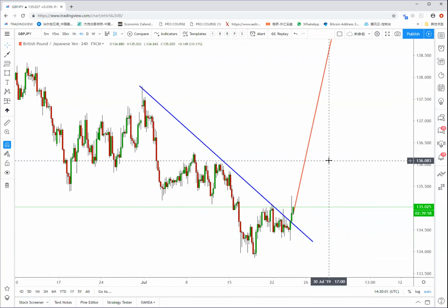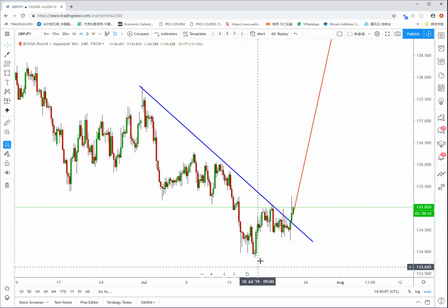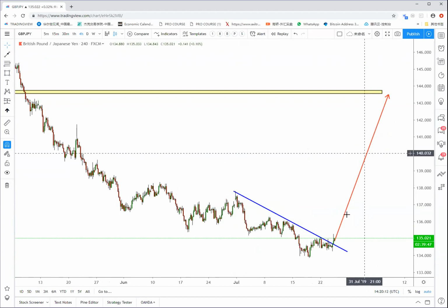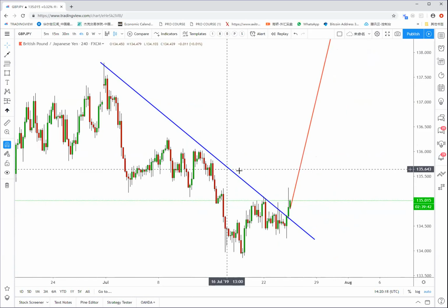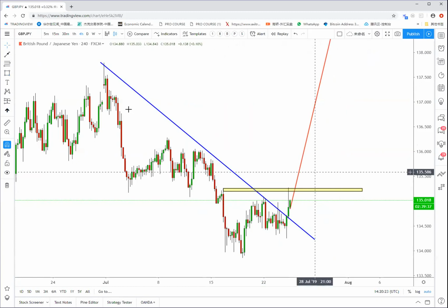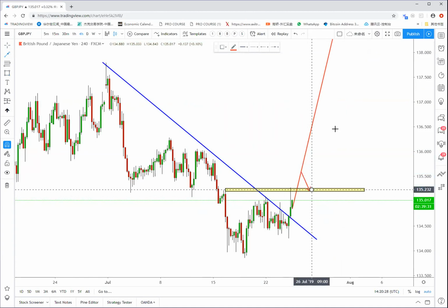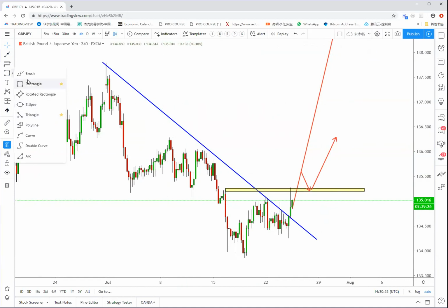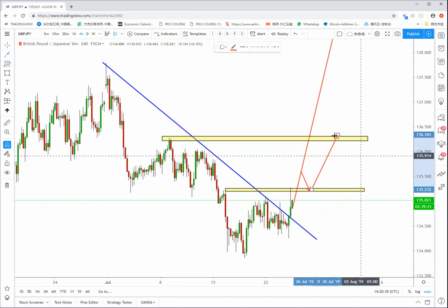Okay, in fact, I already bought my positions about 134.50, stop loss below the previous low, and I'm just waiting for the big reversal to come. I will have several plays to add on. The first one I will add on will be when the price breaks this 135.26 again and I buy the pullback. Right, buy the pullback. Okay, and then if the price breaks 136.30, right? If price breaks this level, okay, I will buy the pullback again.